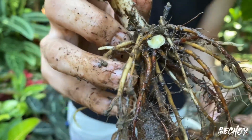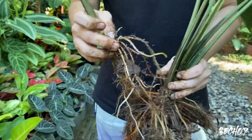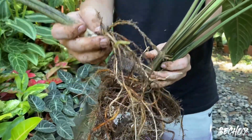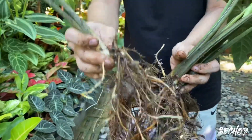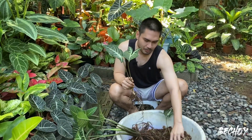Ito guys, you can see here na wala talaga tayong bulbs dito. Actually, I think yung ating Caladium Lindenii, it's more on parang similar siya with some aglonemas on how we can propagate or yung kanyang root system dito sa ilalim ng ating medium. So, ito na yung ating mother plant and our propagations.